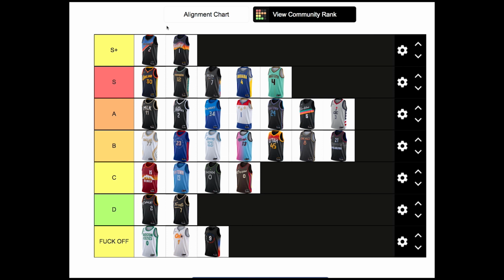What's your personal favorite? Is it the Suns one? Oh, for the whole thing? Yeah. Oh, you can have a favorite. I'm torn. It's either going to be Suns or Oklahoma. Like, I'm so happy with that S plus tier. Okay. If I had to pick, I reckon Suns for me. Okay. Interesting. All right. So now let's go to the S tier.